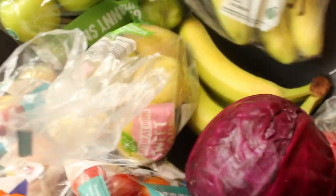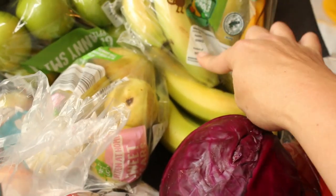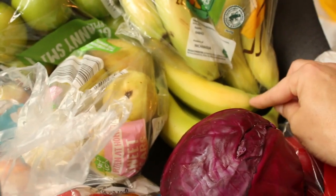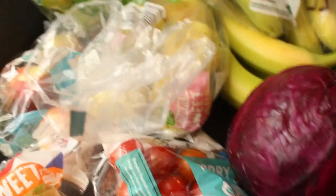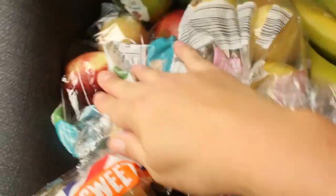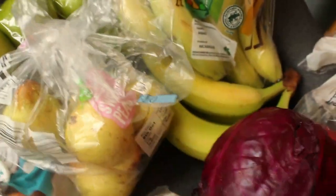My kids love bananas, so I bought the normal bananas as well as the little ones, because I find my 19-month-old struggles sometimes to finish the whole big one, so these little ones are better for him. Then I got some green apples and red apples that I buy every single week, and some pears over there.